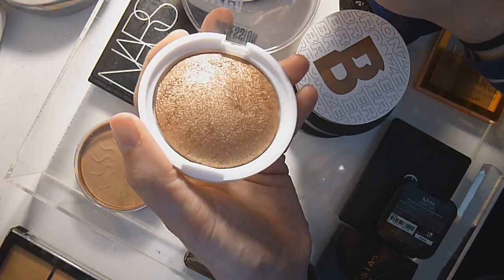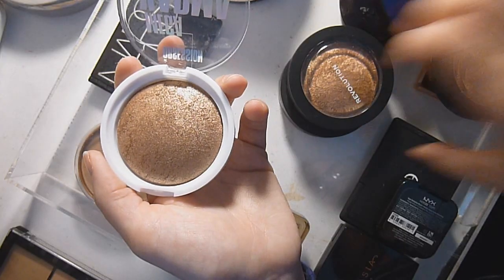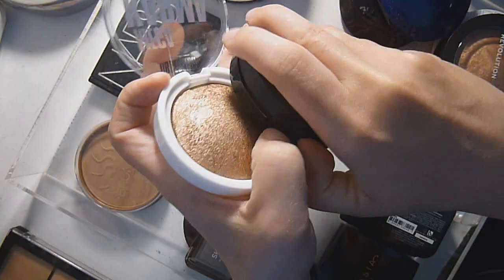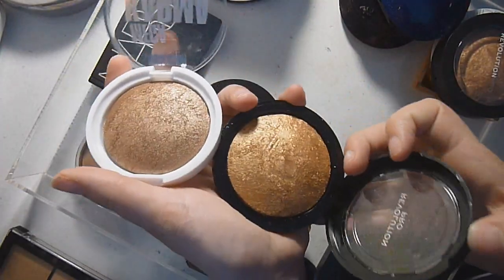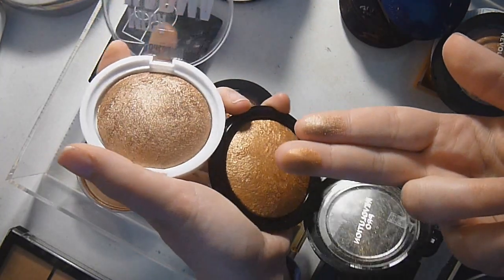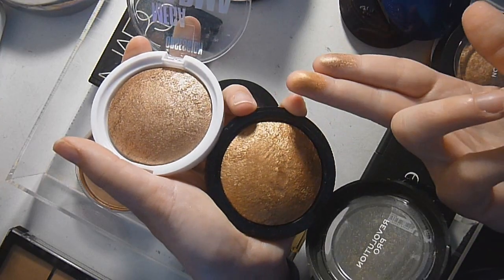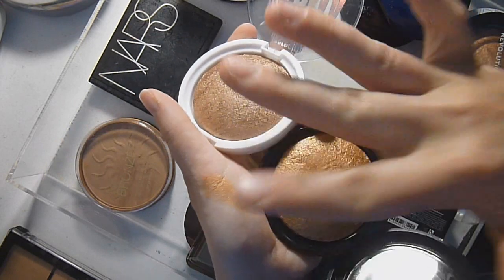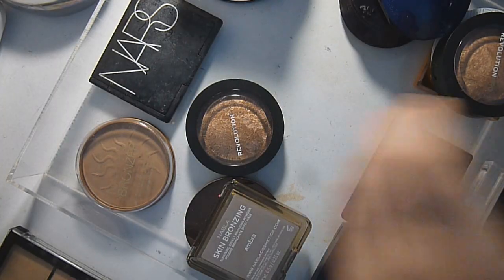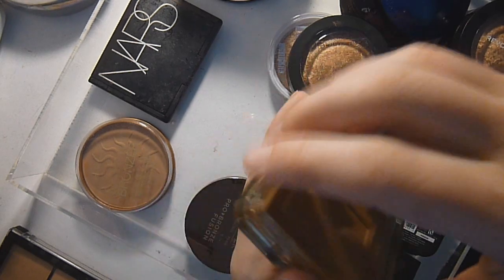I don't know whether I want to keep this one, because I got it because I wanted a backup of Golden Glare, and I couldn't get one, but they're actually different. This one is a lot more cool toned, a lot deeper in bronzer, whereas Golden Glare is very golden. You know what, we'll keep it. We'll keep it, we'll keep it. This declutter is not going very well.